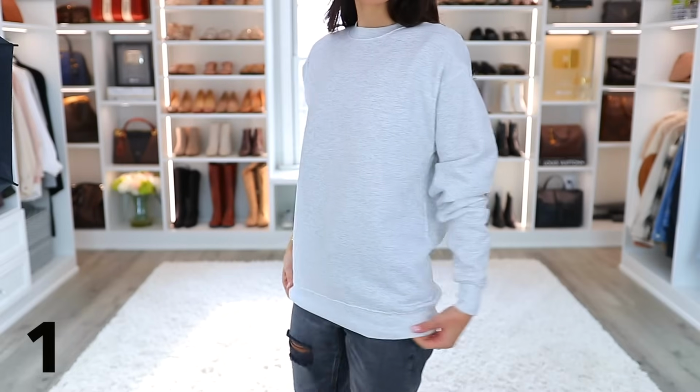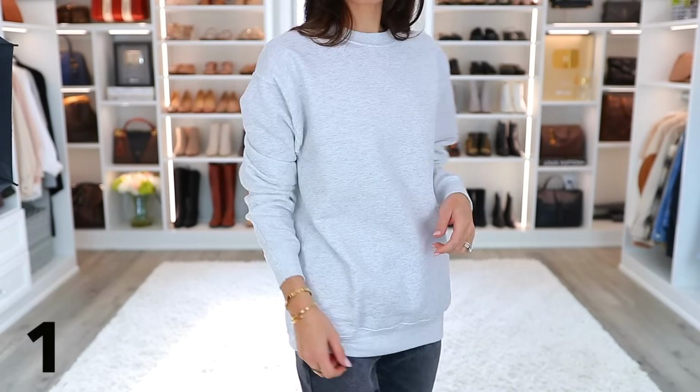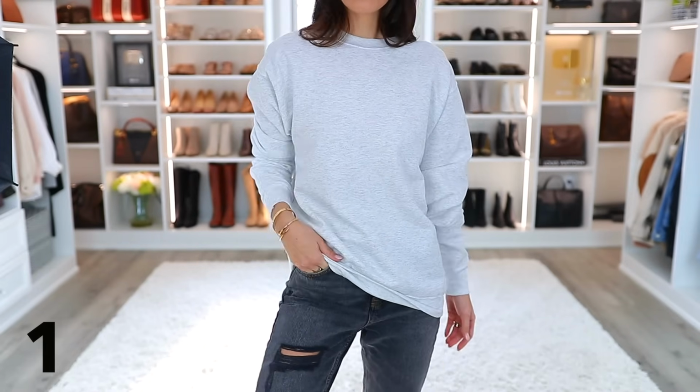So I got this kind of like sage green color, which I love. I also got kind of like an ash gray color. There's white, which is really cool. There's neutral colors, there's brighter colors. And also for size reference, since this technically is a men's sweatshirt, I did order a medium. I wanted it to be a little bit oversized, but nothing too crazy. But yes, highly recommend. They're soft, they're chunky, they are just amazing.